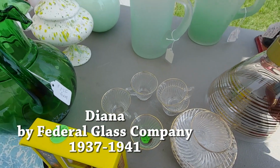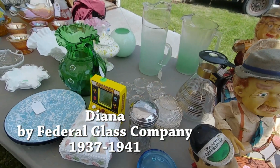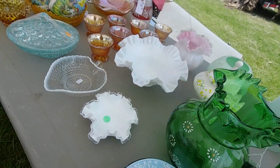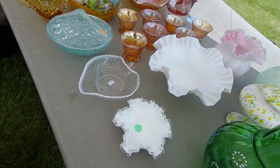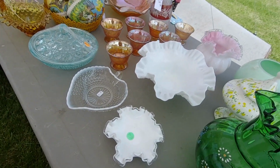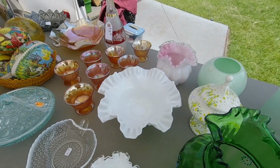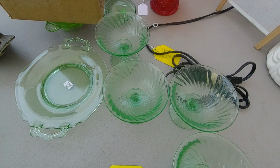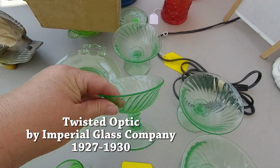And this pattern's called Diana. This is the child set in Diana. I actually had that and sold it. I had it with the original metal thing that held all the pieces together. And even though it had all the original stuff, I didn't get a whole lot of money for it because it was a clear pattern. They're not worth quite as much.